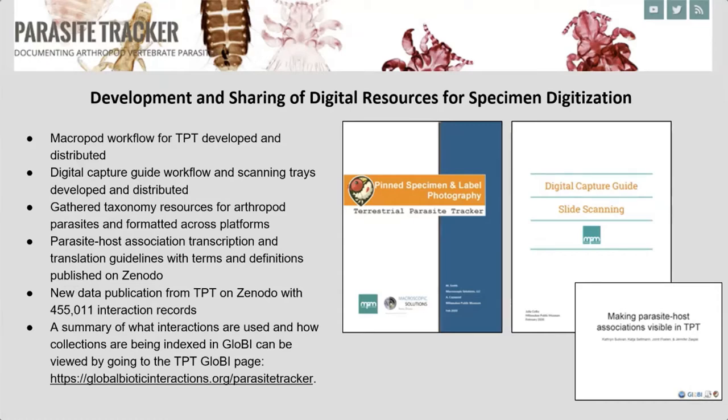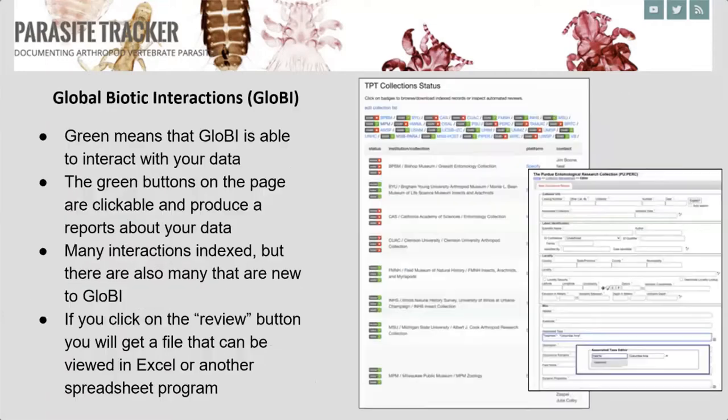We now have over 450,000 interaction records on the Globi website, which is just under our goal of 500,000 for the entire project period. So we're really excited that we were able to get all those interactions up during the closures. And a summary of what interactions are used and how some of these collections are being indexed in Globi can be viewed by going to this link at the bottom of this slide.